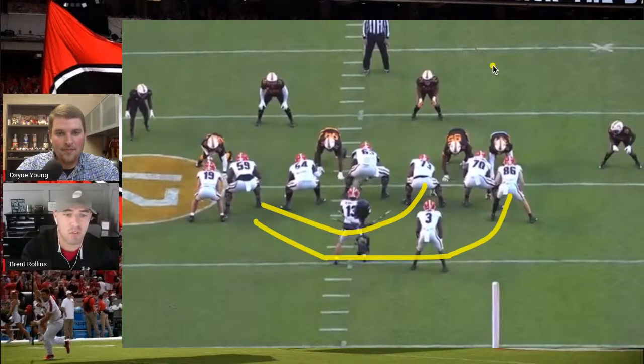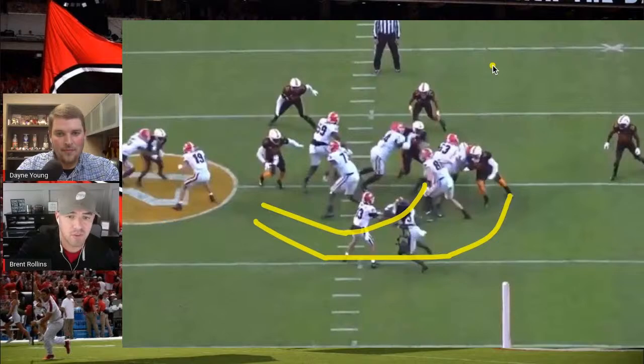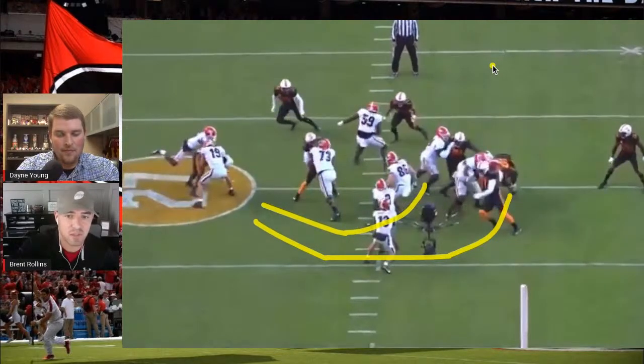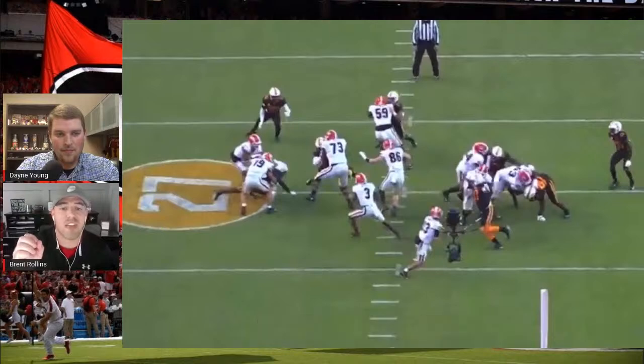You've created some level of angle because, again, 59 Jones blocking down, 54 Schaefer blocking down, Van Pran blocking back. Right about there, though, is where this play kind of goes awry.